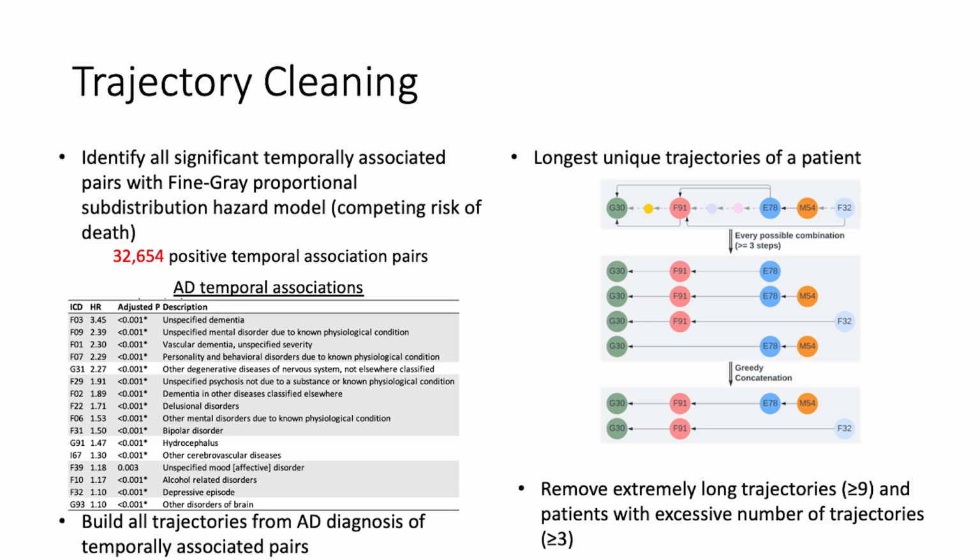There are two parts. For the AD ones, we took AD and propensity matched on sex and age controls. That's how we got the AD risk factors. But partially for computational reasons, for the other risk factors we only looked within the AD cohort of about 24,000. Part of the reason was that we were interested in these AD trajectories, but we also wanted to compare to controls later on. So it's not really a holdout set, but it's a little separate.